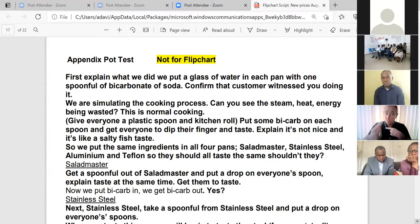Now, the next page, this isn't on the flip chart. This is something that we need to understand and we need to, sorry guys, I'm turning that off. That's an alarm reminding me of something. Okay, so this is appendix, not for flip chart.